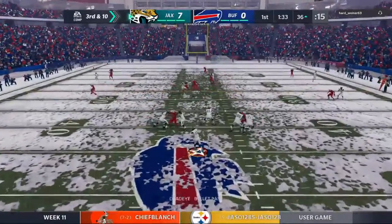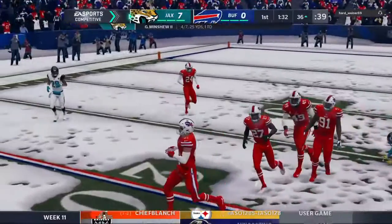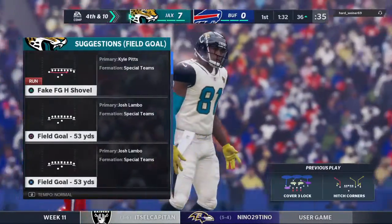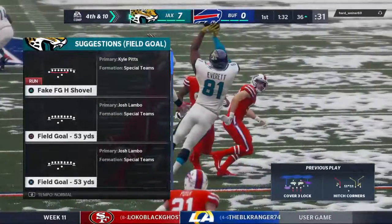Minshew sets to throw. And the throw there going to be incomplete. Brandon, we saw these defenders flying to the football in their win last week, and nothing has changed. They're still moving around quickly and forcing incompletions.